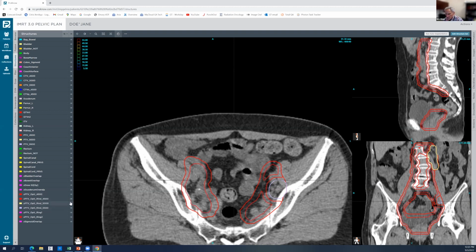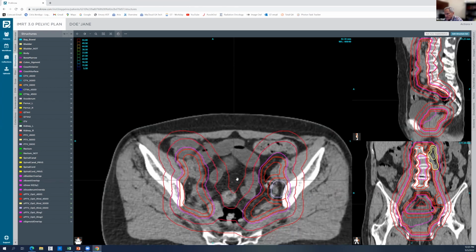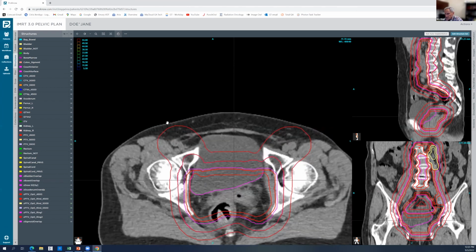And we did that rind for all the PTVs that we have out there. We then constructed rings as well, and that forces the dose down where we need it to be. Then we were all given the bladder, various OAR constraints as well. We had several other structures, since we had issues with the bladder, constraining that.